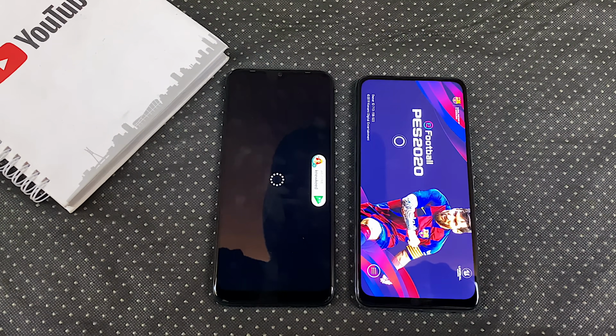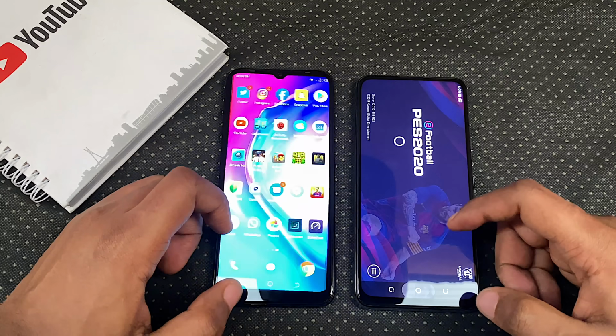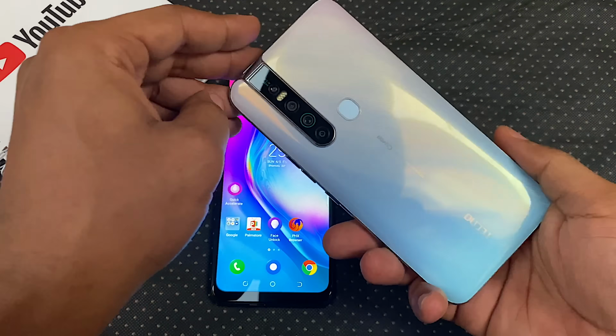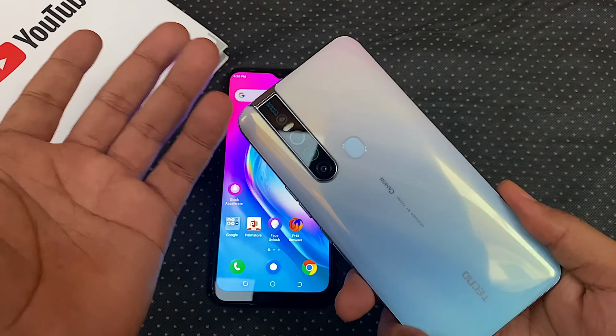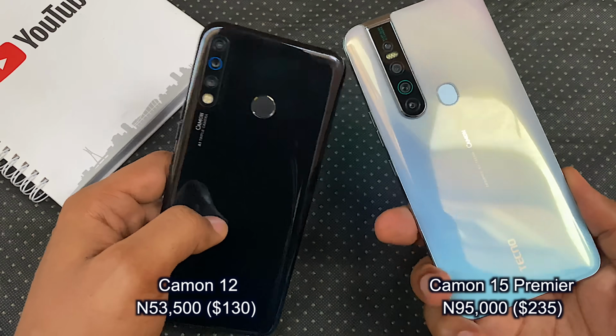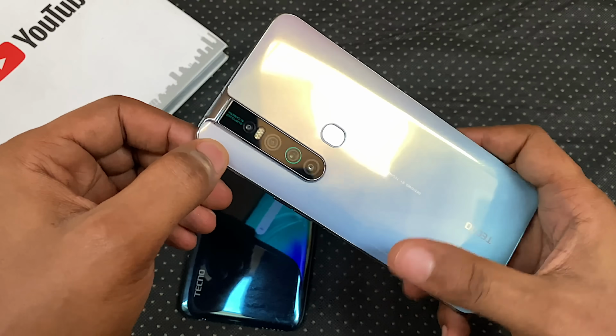The speed difference between them isn't significant, and it's not surprising considering how closely linked the processors are. The biggest consideration for one over the other definitely rests more on camera and price. The Camon 15 Premier costs 40,000 naira or $100 more than the Camon 12, and the camera improvements in the final software update will have to justify this price difference.